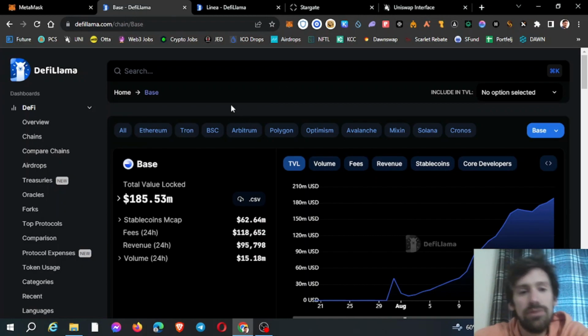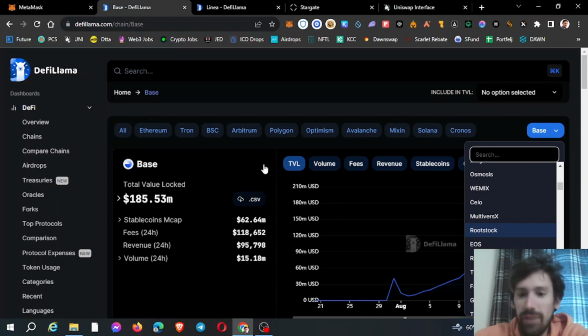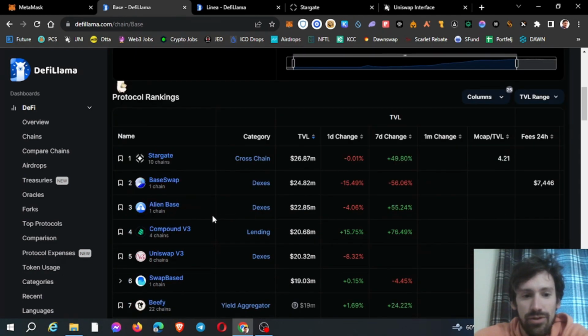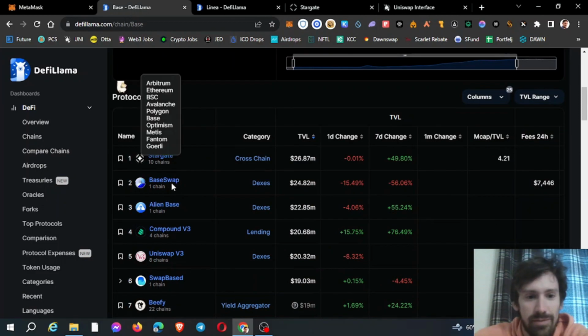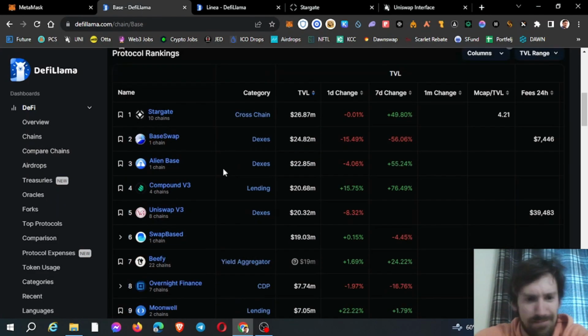The tool I absolutely enjoy is DeFi Llama because on it you can filter by chains. You can find many different chains that you might not even know existed. So we're already positioned on Base. By default, it is ranking the protocols based on total value locked, but you can also filter by volume, fees, revenue, and many others. So as we can see, finally Stargate flipped Base Swap. Base Swap had 50 million TVL day one. There was definitely something curious going on there, and many others.